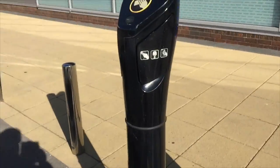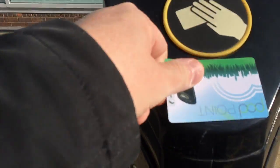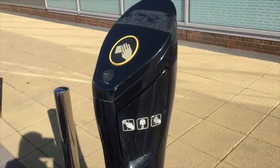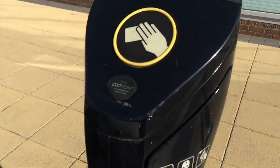Okay, so what we need is a Pod Point card, which is in here. That's the one there. Just leave that there for a second. Have a look. Yeah, no, it's still a 3-pin, so I can't use that, sadly. It would be really good if they'd actually put proper, oh, this one didn't even work. Right. Okay, so the right hand side of Birchwood is not working. Left hand side is working. But, as I said, it's a 3-pin plug. So if you haven't got a 3-pin plug charger, then you're out of luck.